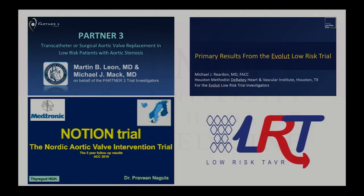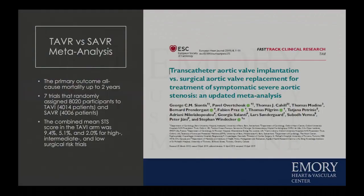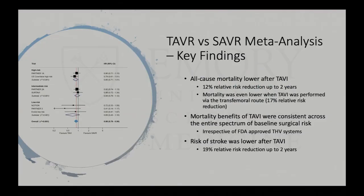We have 4 low-risk trials, all pointing to excellent results for the TAVR valves out to potentially 5 years. There is also a meta-analysis specifically looking at 7 trials of 8,000 patients who were assigned to TAVR versus surgery, with all-cause mortality lower in the TAVR group, 12% relative risk reduction up to 2 years, and even lower, 17% relative risk reduction if they were performed via the transfemoral approach. Clear benefits in terms of stroke, 19% relative risk reduction, and in conjunction with the mortality benefit, certainly evidence to suggest that we should be discussing both options with every patient.